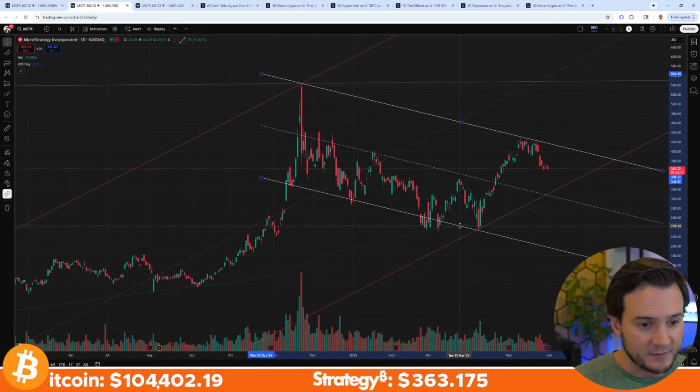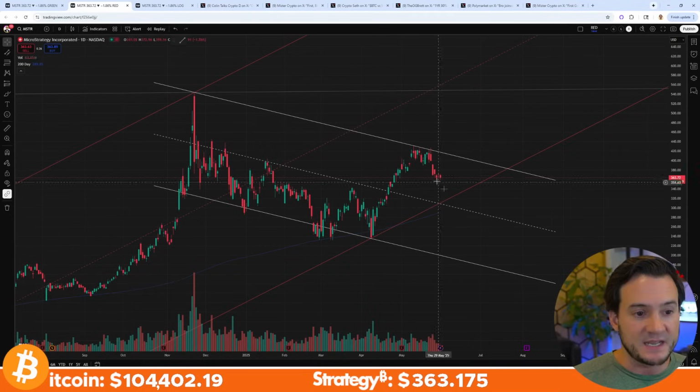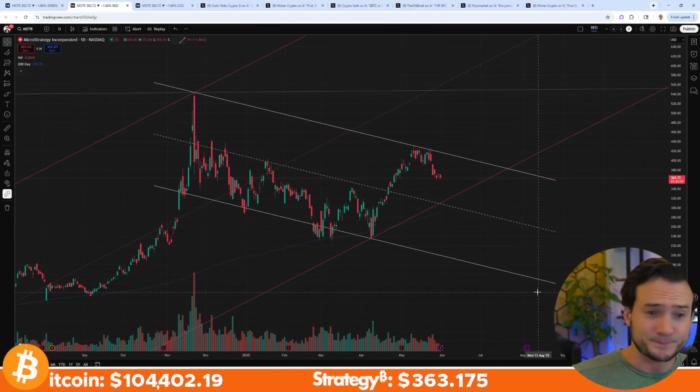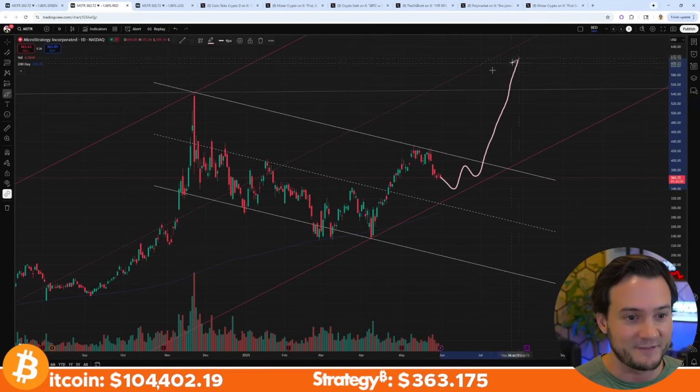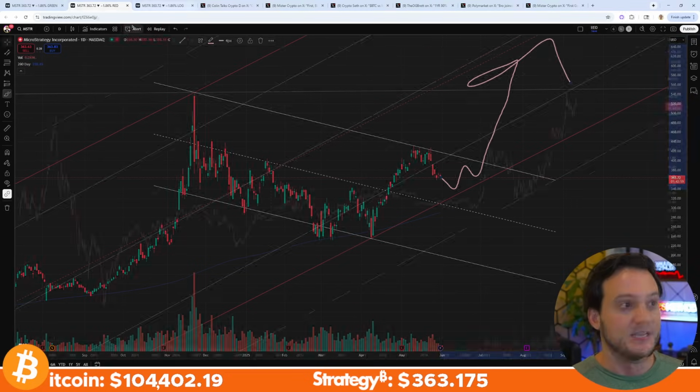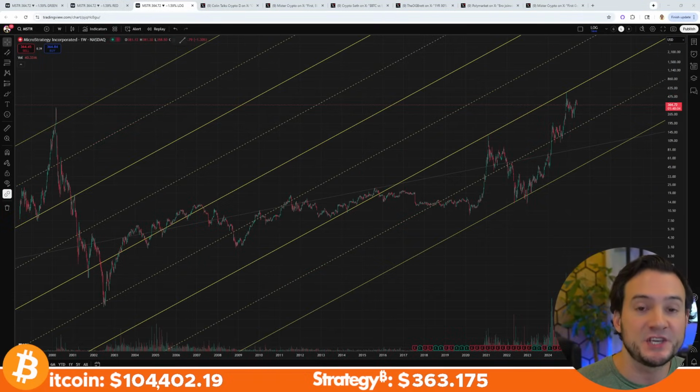Maybe drag up the bottom a little bit there. And in this case, we haven't broken out of the bull flag. Either way, it's a bull flag and we will hopefully break out to the upside, right? That's why they call it a bull flag. You can chop around and then eventually you're off to the races. So now let's go back to the MicroStrategy log chart.